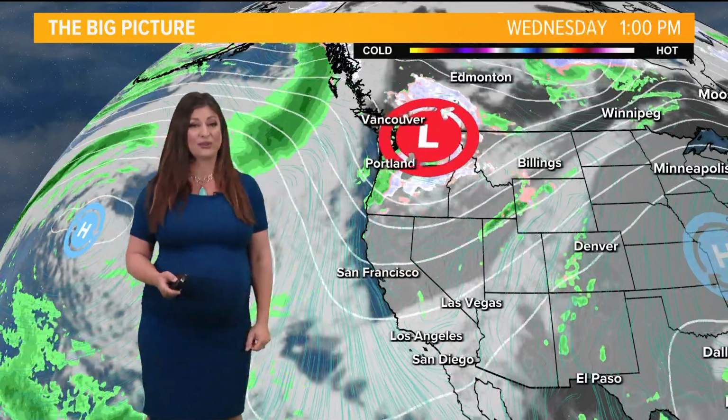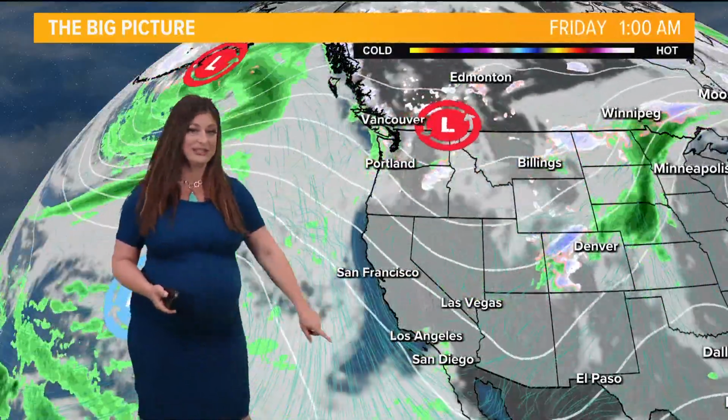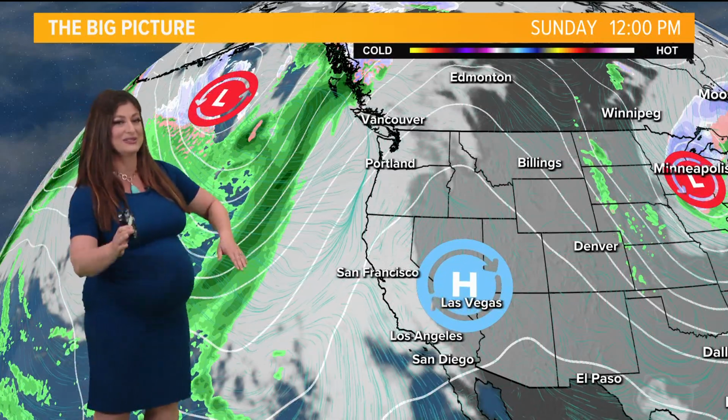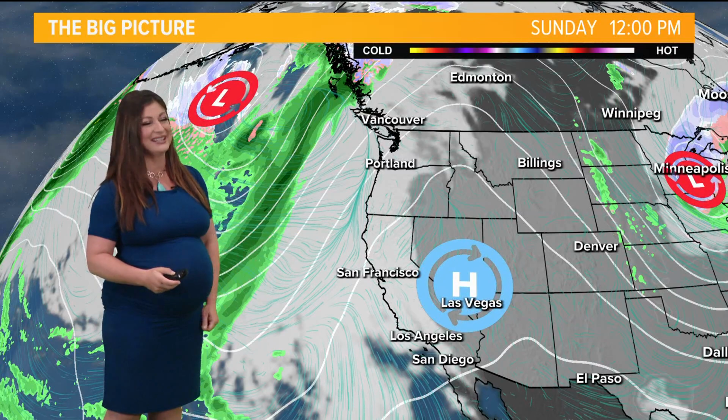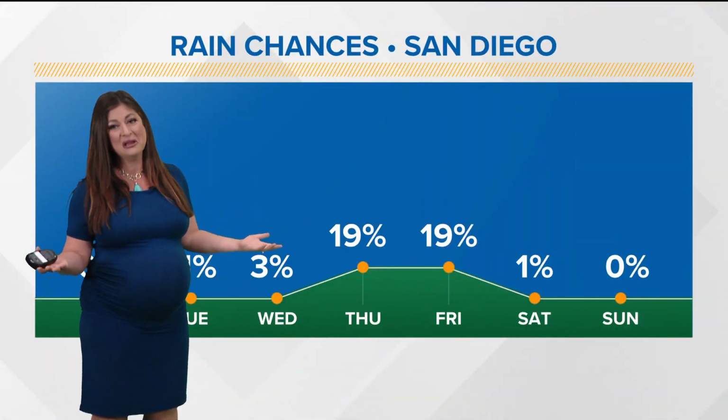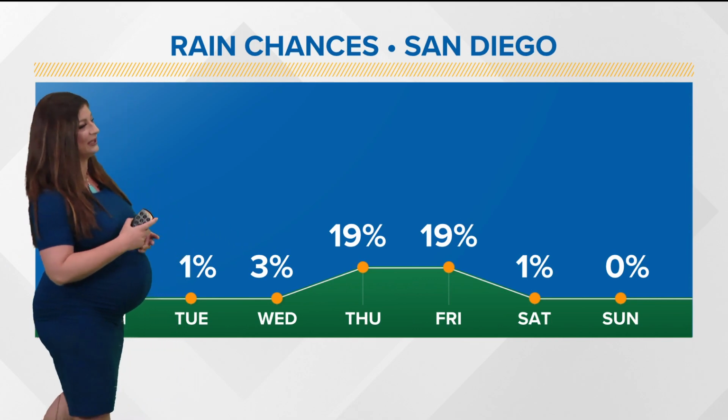As that dives further south, watch what happens. We get some clouds, a little drizzle, cooler conditions, windier conditions. It moves, and then by the weekend, we're back to ridging. So a little roller coaster of highs and lows coming on into town. But by this Saturday, Sunday, high pressure comes back. So the timing of this, not bad, right? I mean, at least our weekend is looking good.